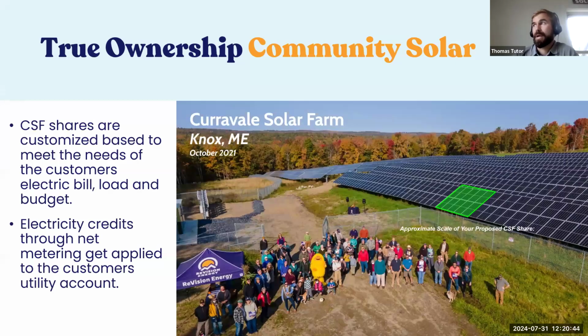So we can customize a solar farm share based on just an electric bill. We also want to think about what other electrification you may be doing to properly size that share. You can add another share in the future to expand if necessary. And just as Sam talked about, this farm is sending clean kilowatt hours into the grid, and you're receiving credits on your bill. You don't have a two bill situation like you do with subscription.